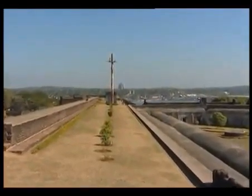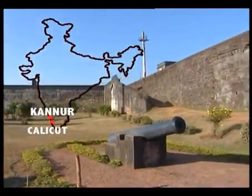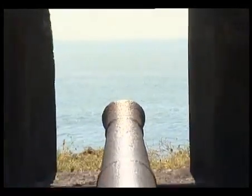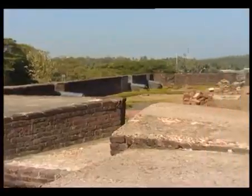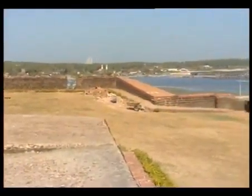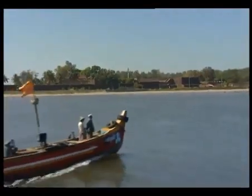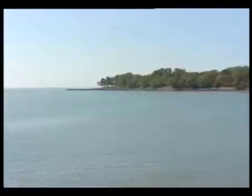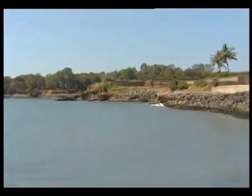In the same state of Kerala, the Kannur fort that stands at a distance of 110 kilometers from Calicut has been strategically very significant. For centuries, this region of Malabar has served as an important halting stage for international traders. It has a natural port that served as a haven and entrepot.